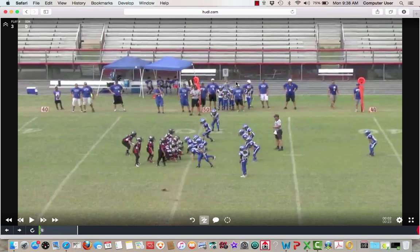Okay, this is the September 12th game against Dunedin. I'm going to do all the defensive plays first, then all the offensive, then special teams.